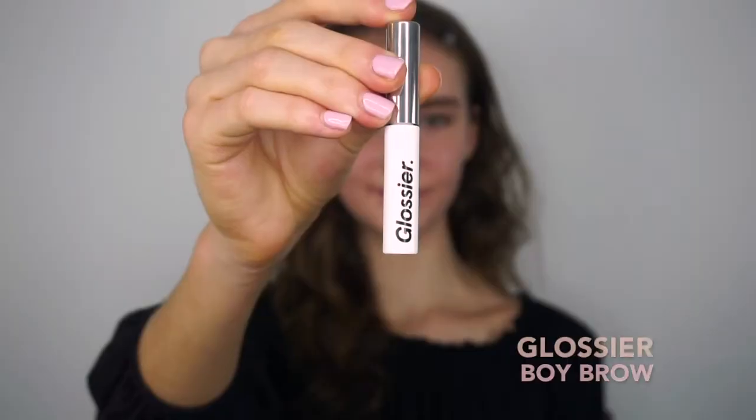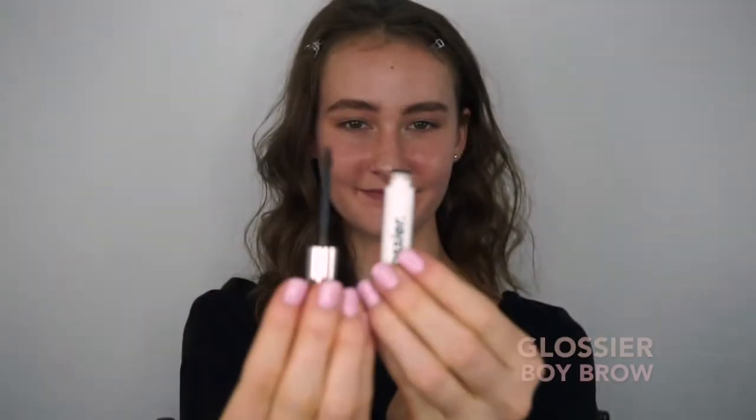For brows, I just brushed them up with a clean spoolie, and then I took a bit of the Boy Brow product and I just brushed it in wherever I thought Chloe needed a little bit of help. As you can see, Chloe has amazing brows, so she just needed a tiny bit, but any more or less and you're pretty much set to go.